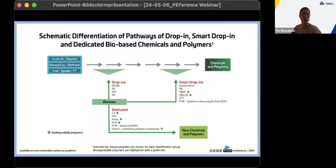In general, all of these bio-based building blocks and polymers can be classified into 3 different groups: drop-in, smart drop-in, and dedicated bio-based chemicals and polymers. Drop-ins are chemically identical to their fossil-based counterpart and undergo the same production process based on bio-based feedstocks. So the production process is completely identical to that of the fossil-based counterpart. You just switch the feedstock from fossil-based to bio-based, and the production process stays the same.